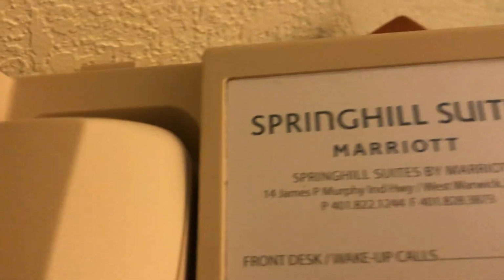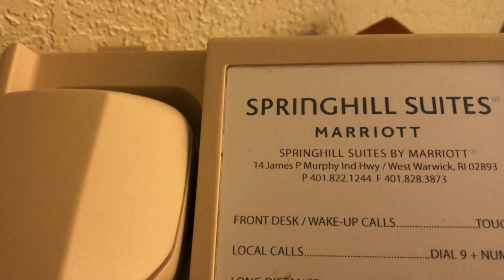Here's your workstation with some power ports, always nice. The address is 14 James P. Murphy Industrial Highway, West Warwick, Rhode Island. Telephone, as I said. Here's an LG flat screen TV, kind of poorly hung. Here's a king size bed.